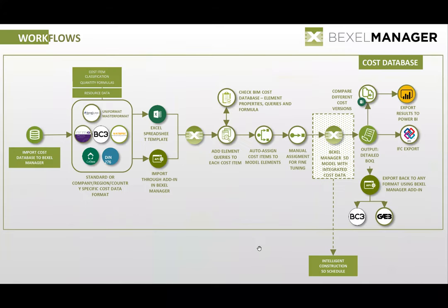Also very important are cost databases. In Bexel Manager, you can easily import any cost database existing on the market. This could be a standard company, region, or country specific cost data format such as BC3, DIN 276, NRM2, OmniClass. So UniFormat, of course, and MasterFormat within OmniClass. Any of those classifications and respective cost items you can easily import.